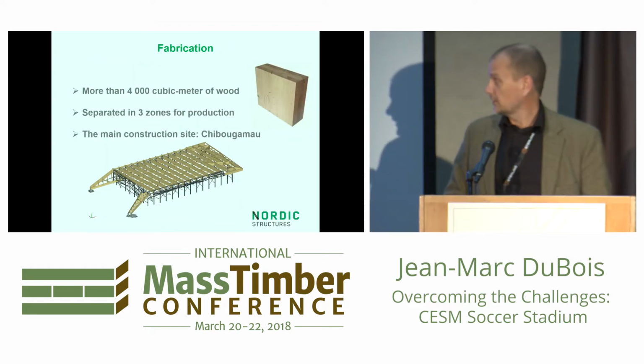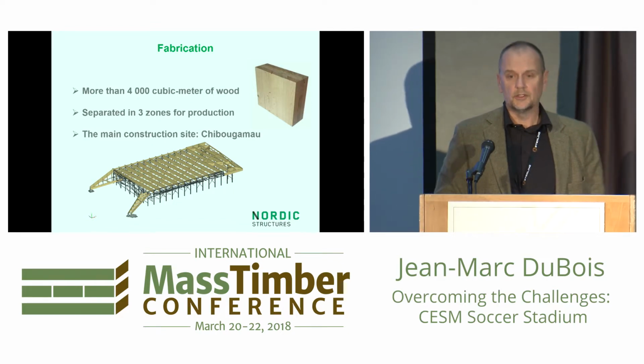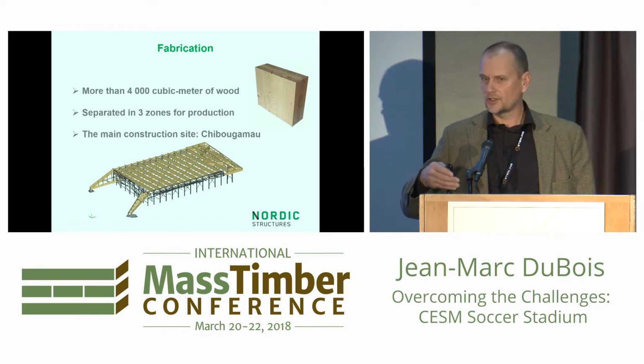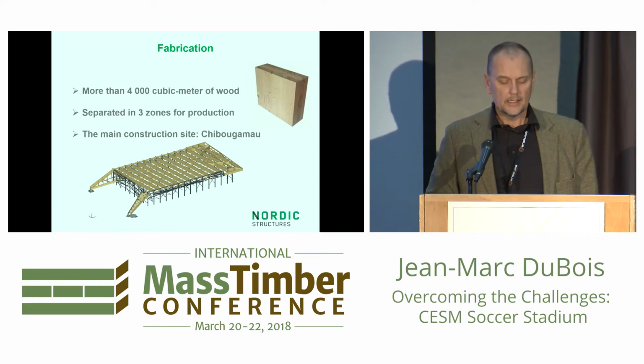So then we went to full scale fabrication. We're looking at 4,000 cubic meters of wood. We built it in 3 sections. Again, this was a hybrid structure. It wasn't all wood. The wood roof was all wood, but then the structure itself was steel, concrete, and glass.